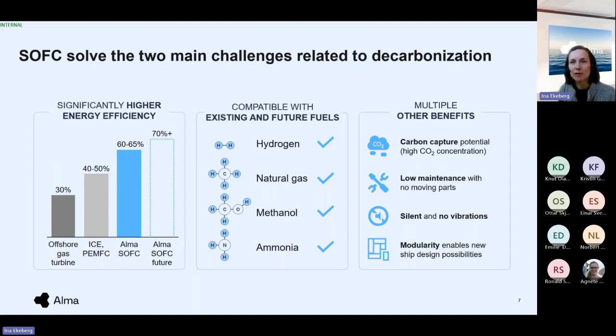The reason why we selected solid oxide fuel cells is that it solves the two main challenges related to decarbonization, namely that it has significantly higher energy efficiency than the alternatives. It has about twice the efficiency of an offshore gas turbine, which means that you can cut both fuel cost and emission in half by the efficiency alone.